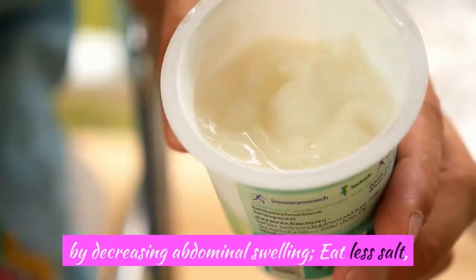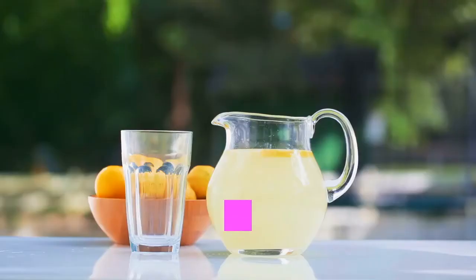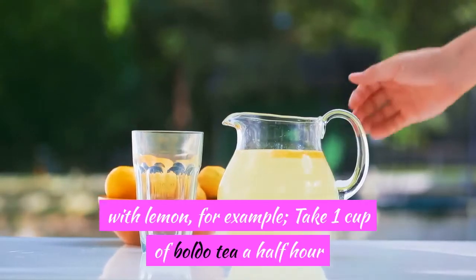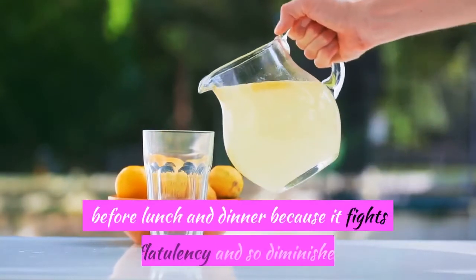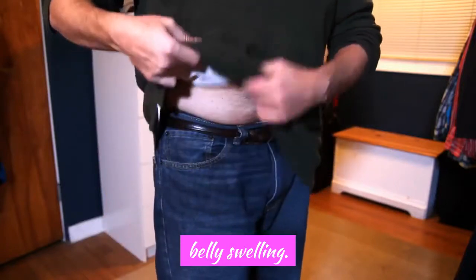by decreasing abdominal swelling, eat less salt, choosing herbs and seasoning salads with lemon, for example, take 1 cup of boldo tea a half hour before lunch and dinner because it fights flatulency and so diminishes belly swelling.